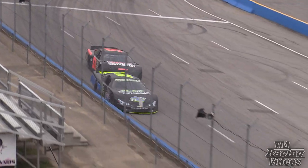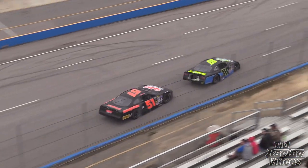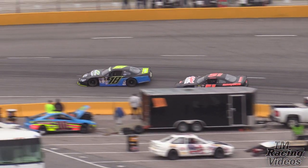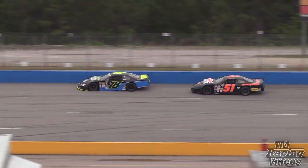But it's still Chris Chapman trying to find that inside move on the leader right now, Bradley McGaskill, as they go through turns 1 and 2. Bradley is still out front, only by about a half car length.